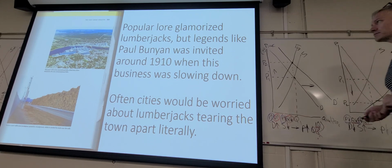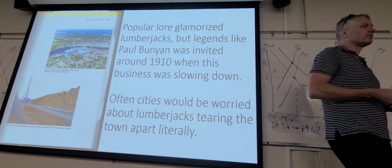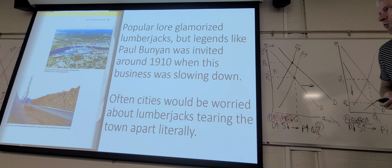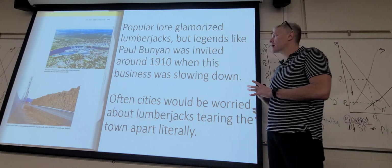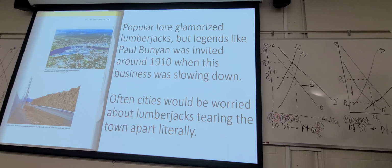Excuse me. The book talks about Paul Bunyan a bit. People have probably heard of Paul Bunyan if you're from Minnesota. I read a couple different Paul Bunyan tall tales, deciding if they were worth bringing to class.